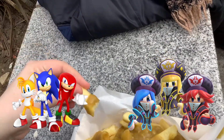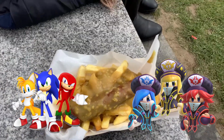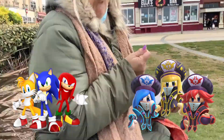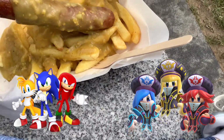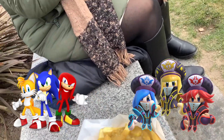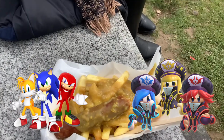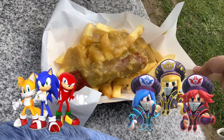They're quite yummy. I think we made the right choice, didn't we? Anyway, let's try the sausage with the curry sauce inside. It's the best bit. Trust me. Anyway, guys, we're just going to finish this off.